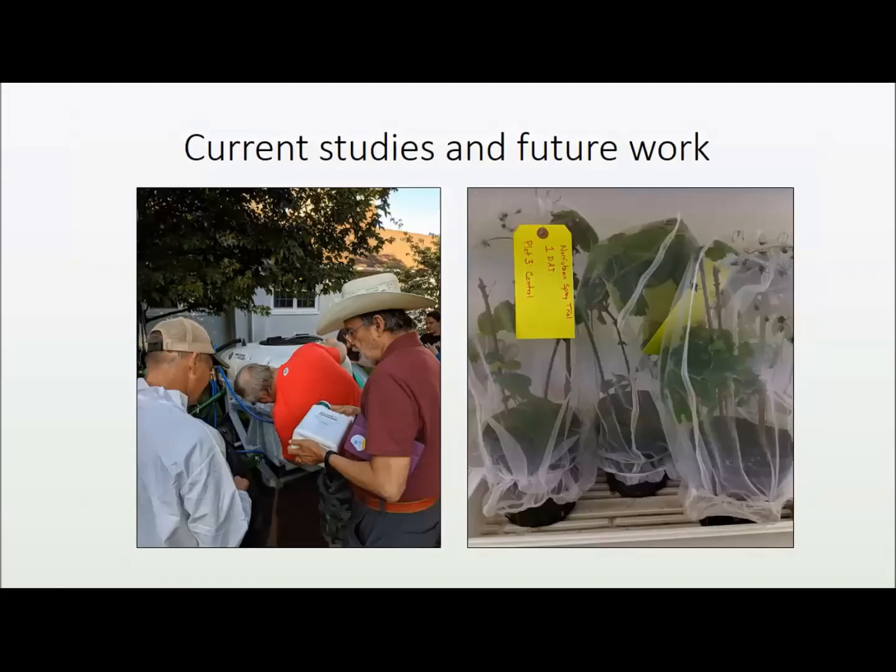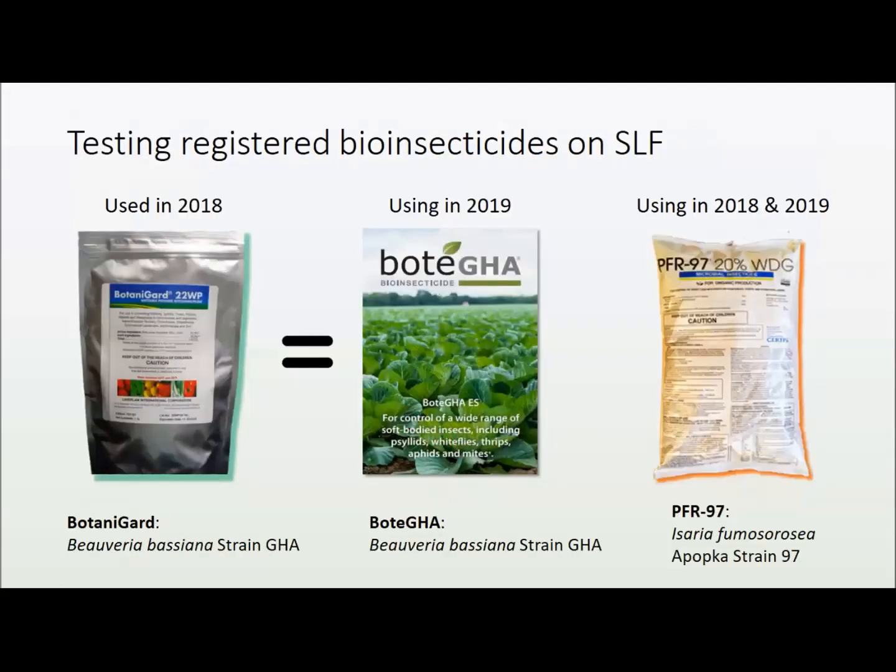So now transitioning to some stuff we're doing now and looking ahead, now that we know these fungi can kill lanternflies, we're going to be testing these bioinsecticides, one containing Beauveria bassiana. In 2018, we did some preliminary trials with BotaniGard, but it's basically the same thing as a product made by Certis called Botanigen, and they both have a strain of Beauveria bassiana called GHA. But we're also testing a Certis product called PFR-97, and this actually contains a whole different fungus called Isaria fumosorosea, the Apopka strain 97.